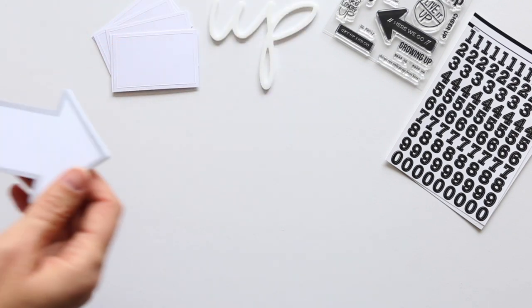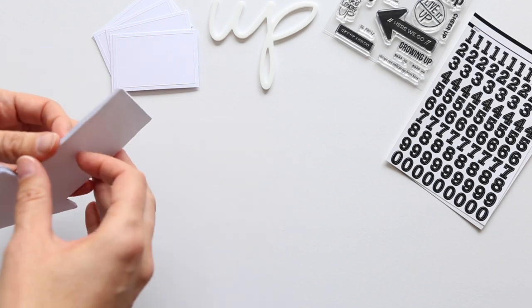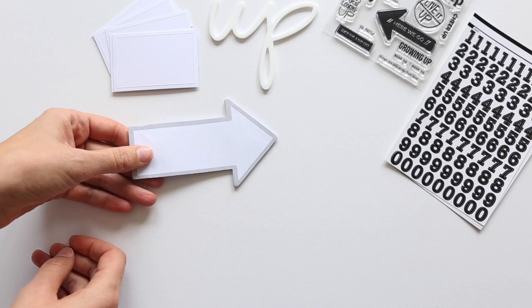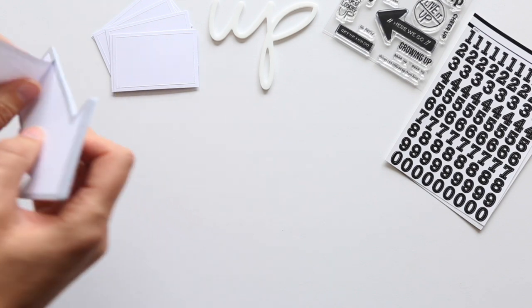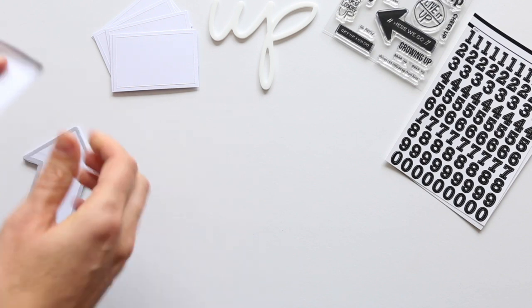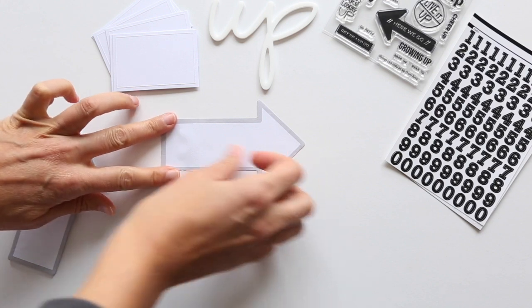The other thing that we have this month is a pad, and this is a sticky pad. So these are sticky notes of arrows. With a gray outline around the side, again, really cool for adding your story right onto there or using those for different things.